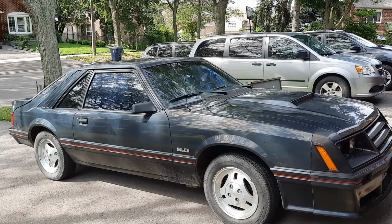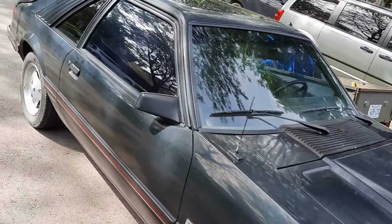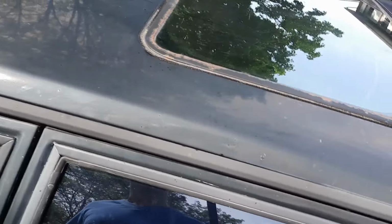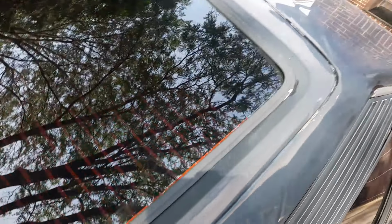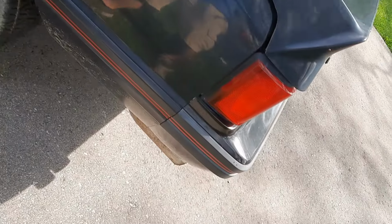So, body-wise, there's no rust on the car. Paint-wise, it does look like it's been stored outside. So, it looks like it's been weathered, right? But there's no issues with rust on the paint or anything like that. It definitely could benefit from a cut and buff. Some minor surface rust around the moonroof. Just minor stuff here. It looks like it's got a non-factory tint on it. You can see the original pinstriping on the vehicle.